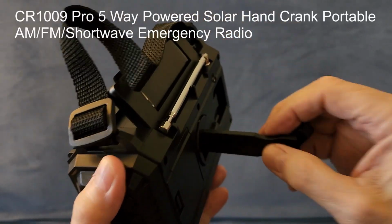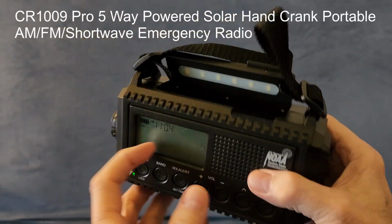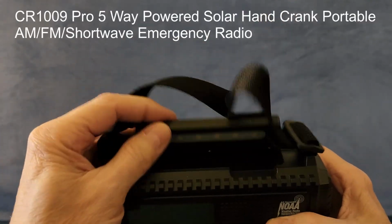You can charge it by cranking it. There's a little solar panel. You can put rechargeable batteries in it. You can put batteries in it. So you have more variety of ways to charge those batteries up.